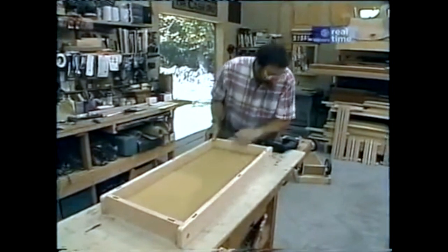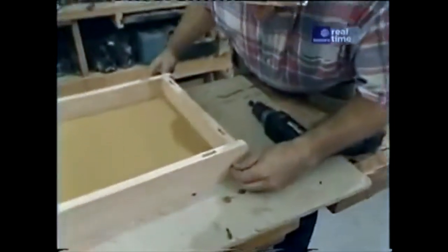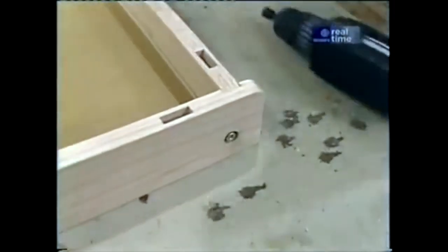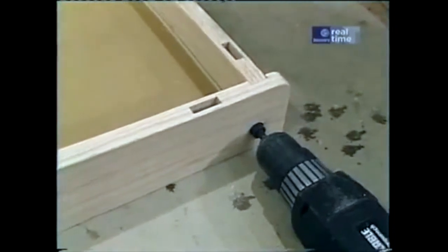Now I just slide the threaded rod through the assembly, put on a washer and a nut, and drive the whole thing tight. That ought to do it.